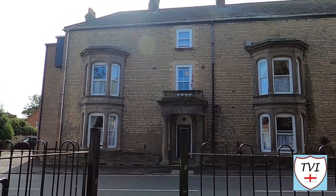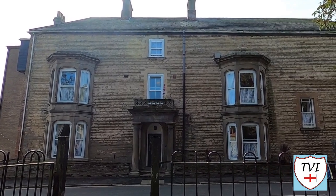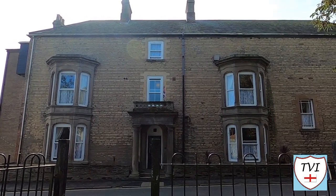Opposite the park we have Gilby House. This is a nursing home which provides accommodation for 22 people with mental health issues, physical disabilities and complex and challenging behaviours.